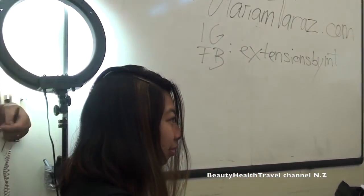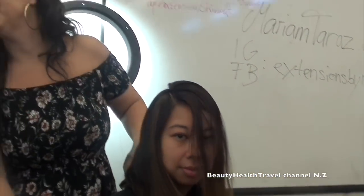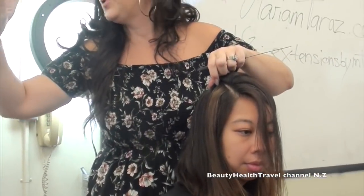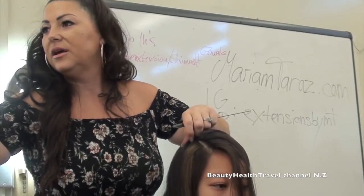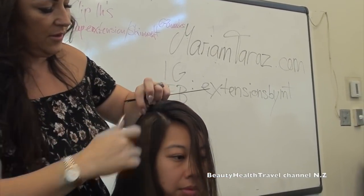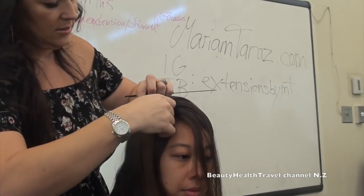That's the skin weft, right? No, I didn't bring skin weft. That's just the tape. You wouldn't see that shiny tape part. She said it looks like a lace front. Yeah, it literally looks like the hair is coming out of that top part.